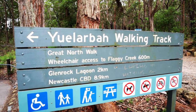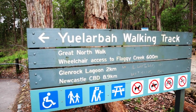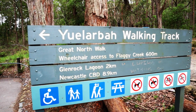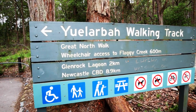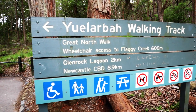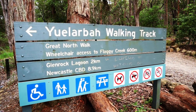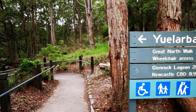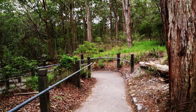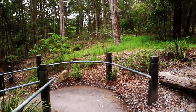And this is the walkway that we're doing, the Yuelarbah Walking Track, part of the Great North Walk. And you go to the Glen Rock Lagoon, which is over 2Ks. But Newcastle CBD is 8.9Ks from this point. And there's the entrance. And we begin.